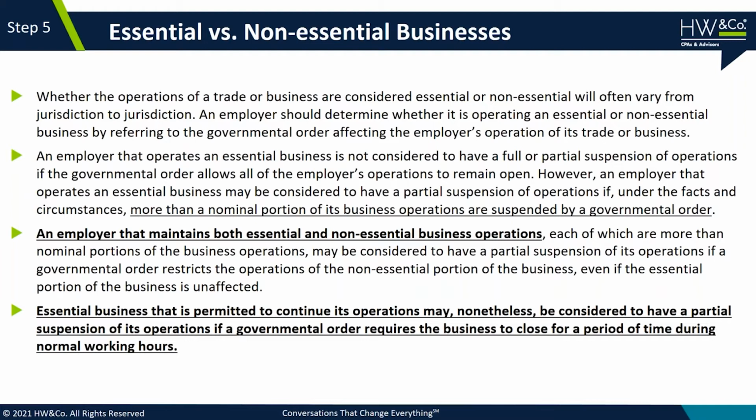If you were considered an essential business and the shutdown orders didn't apply to you, then you can't necessarily use those orders as a reasoning. However, if you're an essential business that had a partial suspension of a certain part of your operation, under the facts and circumstances, if that part of your business that was suspended maybe wasn't essential, then the concept is if that's a more than nominal portion of your business, then you're considered suspended under government order anyway.